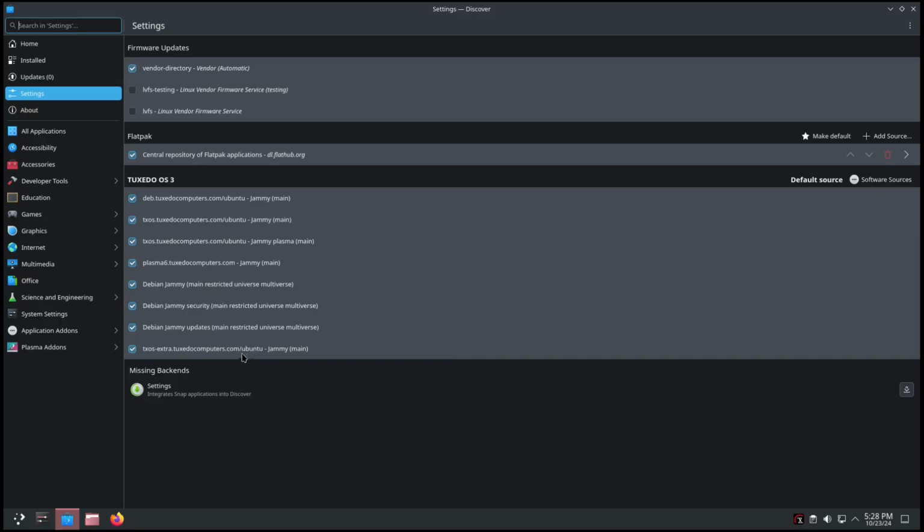And I'm not seeing anything here that says Ubuntu necessarily. Yes, it's based on Ubuntu, but it's still coming from tuxedocomputers.com. So they are making their own repositories based on Ubuntu. Very interesting. And jammy at that. Because 24.10 is Onyx. What was it? Yeah, don't remember.